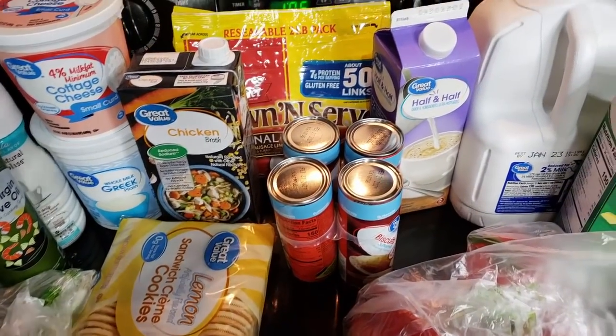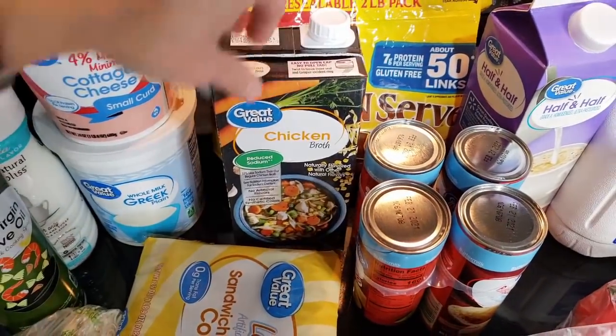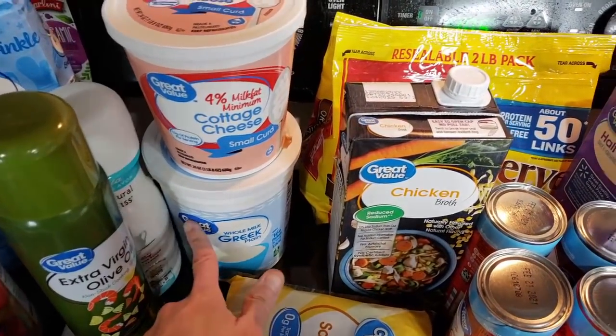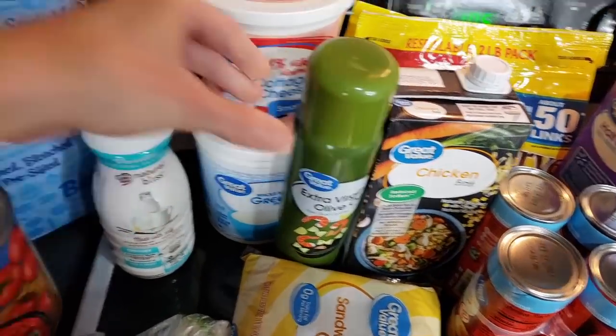They're from Meijer, but I do not anticipate having anything left from that to take home with us. Then I got some chicken broth for one of my recipes, got some more cottage cheese, then some Greek yogurt just to help with snacks, needed some more cooking spray, so I got that.